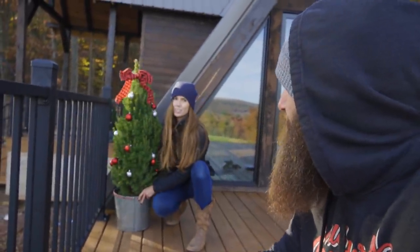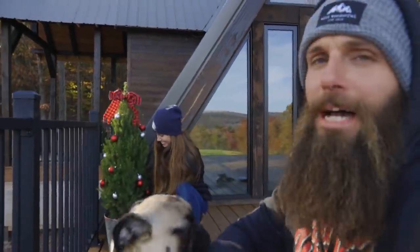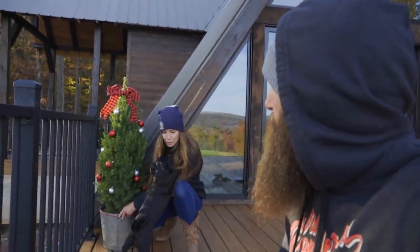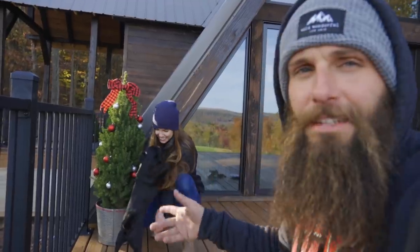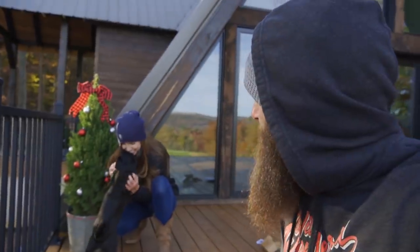Don't mind the Christmas decorations. Ellie picked this one out. That's what I was talking about. It's very expensive at Lowe's. But it's cute, like you, honeybee. When the Christmas season's over, we're going to take that guy right there and plant him out in the woods.